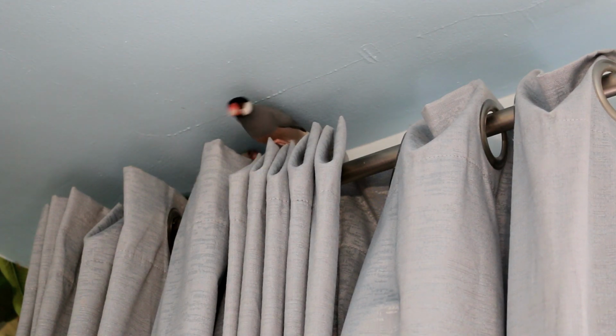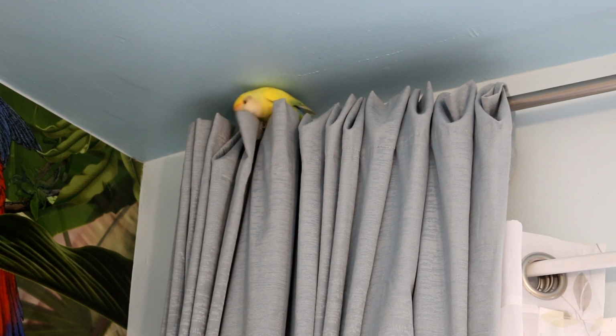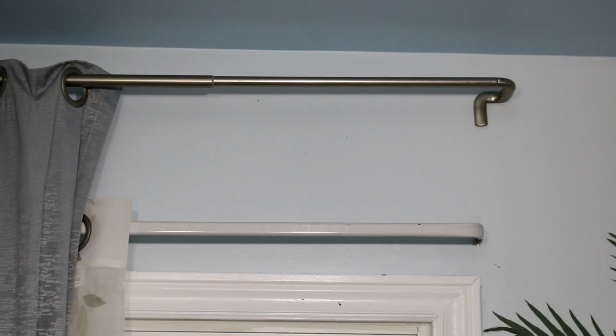Come on, you do. He's gonna be up there. Come on. No nesting up there. Come on. Sprinkles, what are you doing up there? Huh? Get out of there. Come on, Keith. Come on, Keith. Get up there. Come on.